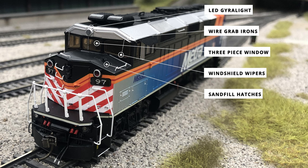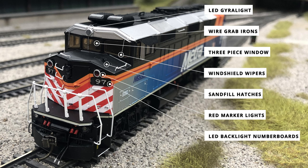Moving down the nose of the locomotive, one of the details that was updated after the move to Metra was the removal of the class lights, updated to the red marker lights. These 2 red LED lights are on the nose and help show the end of the train during push and pull commuter service. Just below each marker light are the LED backlit number boards. These LEDs are in the golden white color. The other main lighting feature on the nose is the dual bulb LED headlight. This one is also in the golden white color, matching most of the other LED functions on the front of the locomotive.